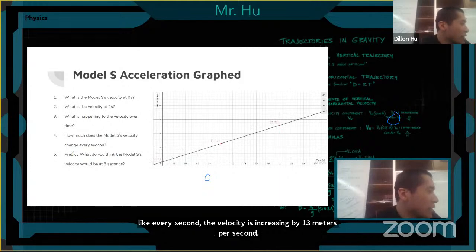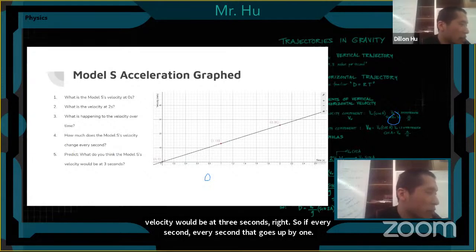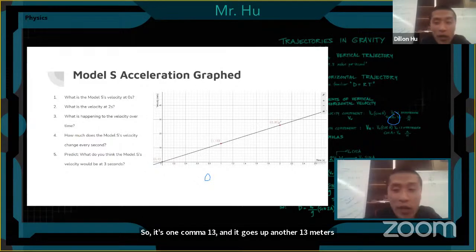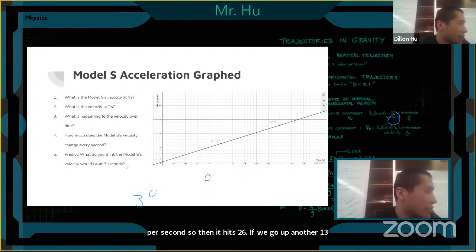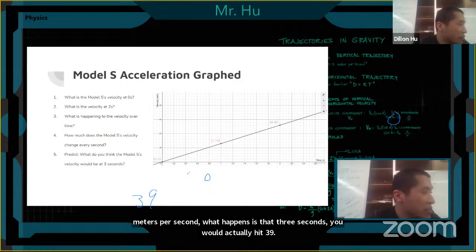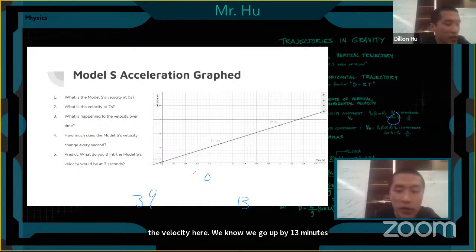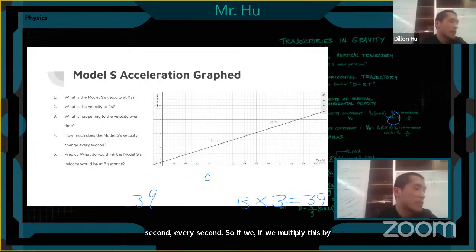Last but not least, what do you think the Model S's velocity would be at 3 seconds? If every second it goes up by 13 meters per second, so it's 1 comma 13, then it goes up another 13 meters per second, so then it hits 26. If we go up another 13 meters per second, at 3 seconds we would hit 39. Another way of doing this is to treat the velocity as going up by 13 meters per second every second.